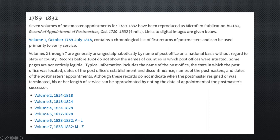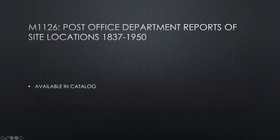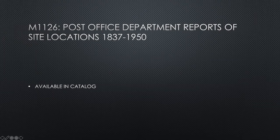Another thing that you can do is look at M1126, which is one of the other microfilms identified. Before 1837, the Post Office Department had no official map maker and purchased its maps from commercial firms or private individuals. And then in 1837, they decided to appoint a topographer of the post office, and he began preparing maps for the use of postal officials.